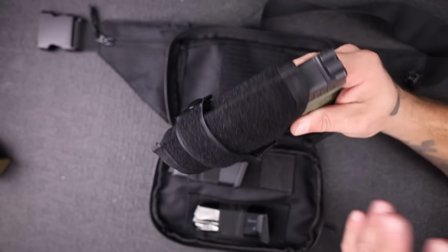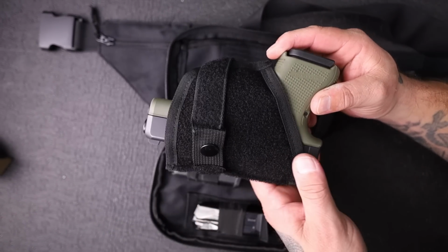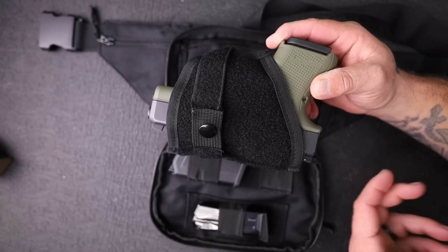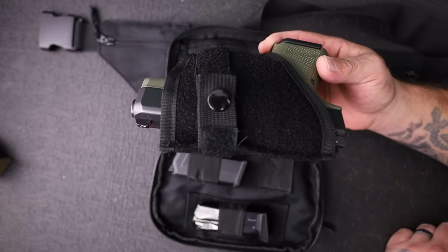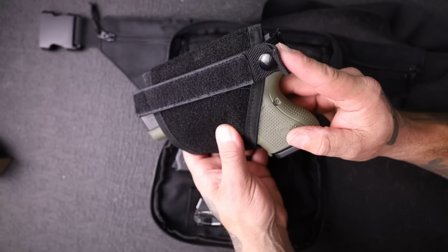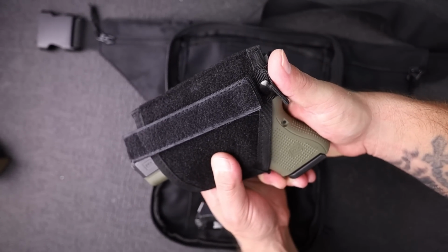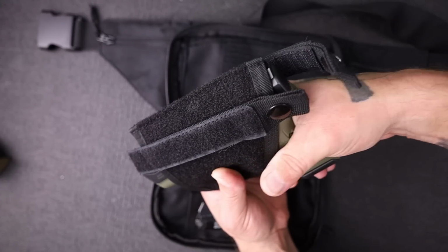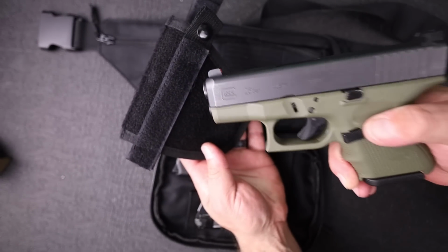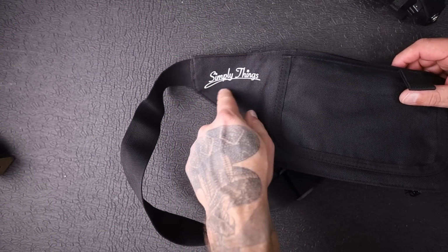Now to me, this is going to be more accessible, but how much more secure is it going to be? That's yet to be seen. Once we actually put it on, we'll try it out that way as well. We just want to make sure that we have that thumb brake in a position where we can not only get a grip on the gun, but also be able to break that thumb brake to be able to draw the gun out.